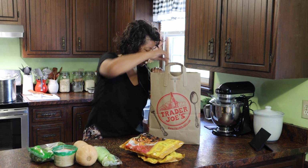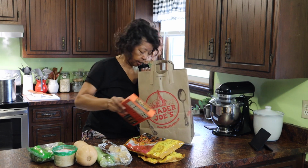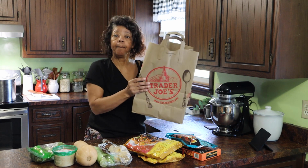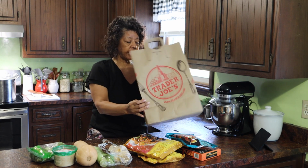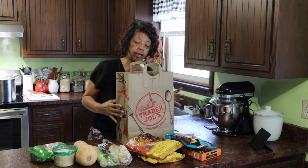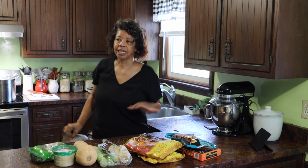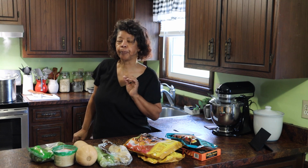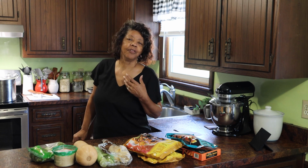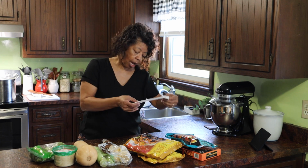I did discover a frozen entree section that I thought was pretty nice. So we'll talk about that in just a bit. But this is the bag that I got from Trader Joe's, and I love these paper bags. And they were free. We didn't have to pay for our bag or bring our own bag. These are the bags that they use, and there's two inside this one. And there was a lady there that had three large, kind of burlap shopping bags, but they were so cute. They had lettuce and other fruits and vegetables on the front. They were just adorable.